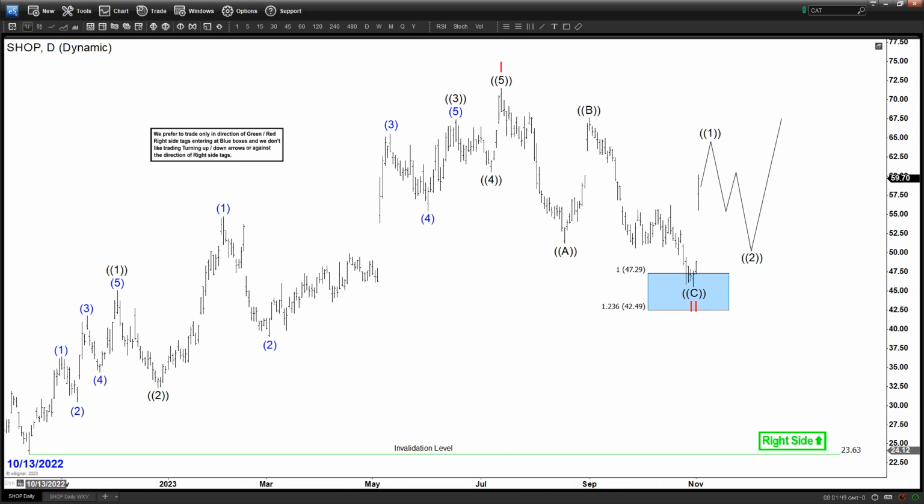So the 5 waves advance that took place since October of last year is a bullish structure, which is suggesting that the stock should remain supported ideally above the lows from October around 23.63. So this move to the upside is ideally supporting further strength to happen within the daily and weekly cycle. But most importantly at this stage, is the stock ready to resume the rally or not?